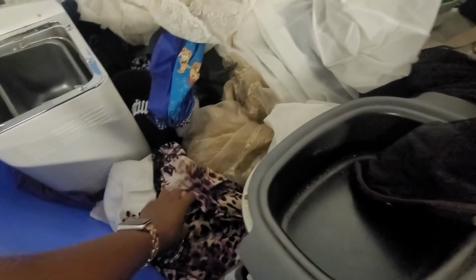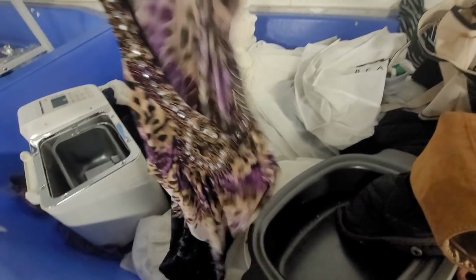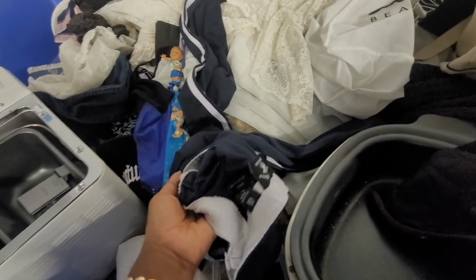This was an interesting top. This is INC International Concepts, Macy's house brand. I don't understand this brand, you guys. This shirt is wild looking. It's just got a lot going on. But then this brand also makes super trendy pieces that are on trend. So I don't know. I just feel like the brand is all over the place. I like personally a lot of the stuff they make. And then a lot of the stuff they make, I'm like, that needs to be set ablaze.